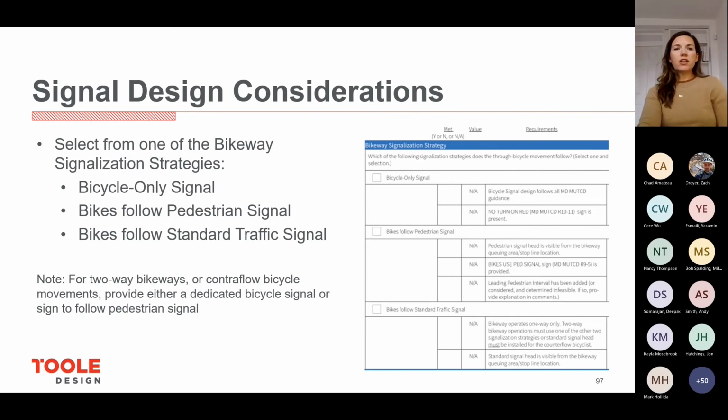The checklist then moves on to some signal design considerations, and it asks you to select from one of the bikeway signalization strategies. And we've talked about all of these in the first half of the training, but basically your options to select are a bike only signal, or bikes follow pedestrians signal, or bikes can follow just a standard vehicular traffic signal. And I just want to point out that for a two-way bikeway, or in a situation where you have a contraflow bike movement, you would not use the standard vehicular traffic signal because it is typically not visible for that contraflow movement.